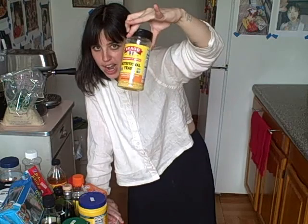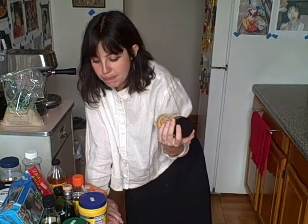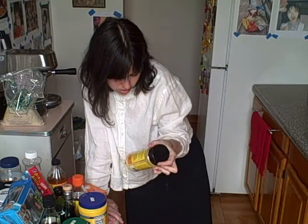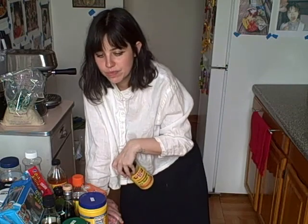Nutritional yeast, gotta have it. Love nutritional yeast, it's good on everything. It does make my pee neon yellow from all the vitamin B, which is funny because I'm B12 deficient. So clearly my body is just not absorbing it that way or something. I don't know. Someone who is smart about that, tell me. I probably need to go to the doctor.